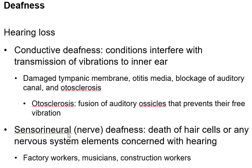The other kind of hearing loss is with the sensory and the neural. So basically it's nerve deafness. This is pronounced sensorineural. Sensorineural. Try saying that 3 times. This is where those hair cells actually die. So you're damaging the nerves themselves.